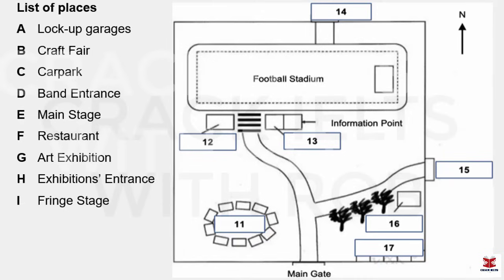On the opposite side of the steps is a restaurant, and adjoining that is the main festival information point. Here you can get extra programmes and up-to-the-minute information about events, and you can discuss any last-minute problems, although we hope everything will be running smoothly when the festival opens.